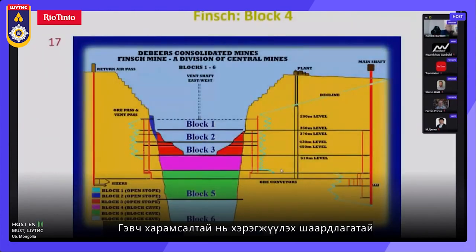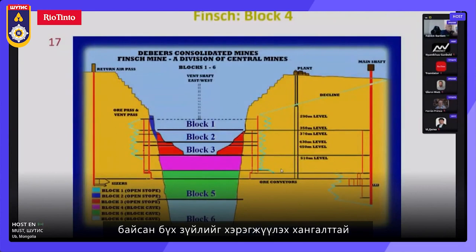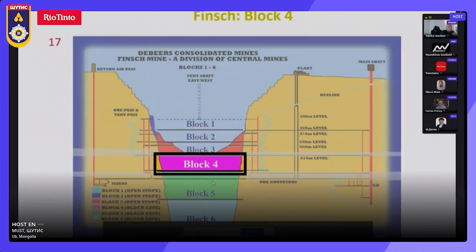So this again is just a diagrammatic of the Finch mine. You can see there's 3 blocks were mined out, and the block that I'm going to talk about is this high-colored block here. Block 5 is where they were mining subsequently to that. So this is the block that I'm talking about now.